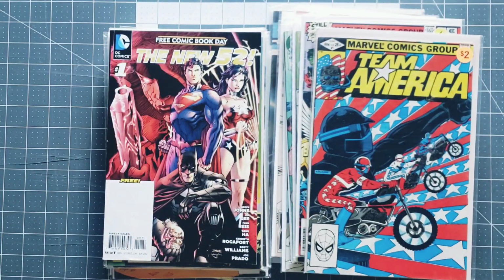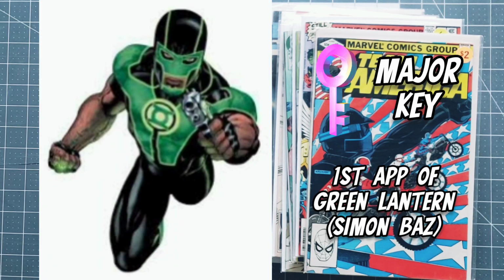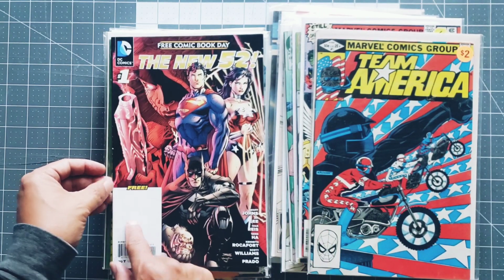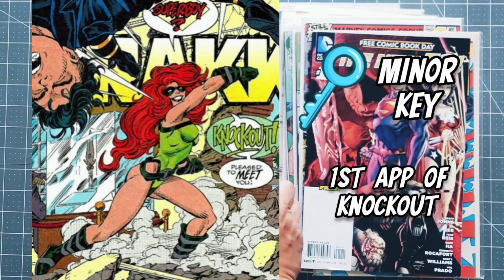And then we have the Free Comic Book Day of New 52 number 1. And this is a major key. This is the first appearance of Green Lantern Simon Baz. I like the fact that it doesn't have a little stamp. So we have Superboy number 1. DC Universe, another minor key.